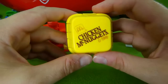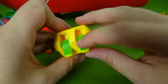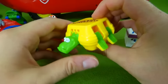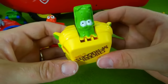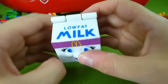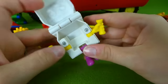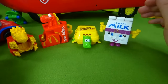And what? Oh, chicken nuggets. And it's a 6-piece chicken nugget. And it transforms into another dinosaur. Oh, there's your tail. And oh, there's your other legs. There we go. It's the chicken nugget dinosaur. Roar! So we got chicken nuggets, French fries, the Happy Meal box, and some low-fat milk. And there's some arms, and some legs, and we have milk. All right, these are super cool.